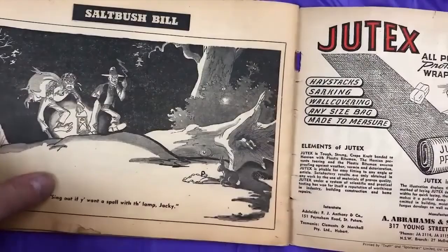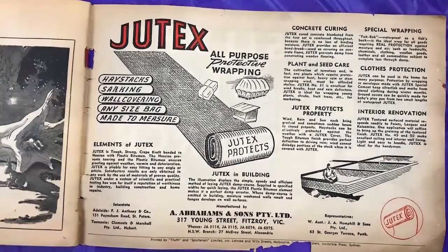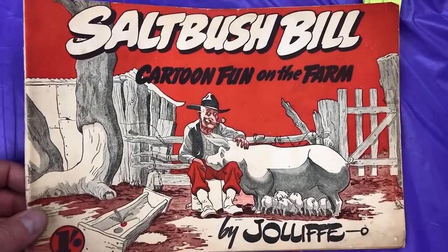Oh, the ad. Yeah. You want to look at the ad? Look at the ad. Dutex, right? Yeah. Dutex products, whatever that is. Haystacks, sarking, wall covering, any size bag made to measure. So, in other words, they're saying, okay, who reads this magazine? People on the land. That's right. Correct. So there you are, Saltbush Bill. That's end of the line.